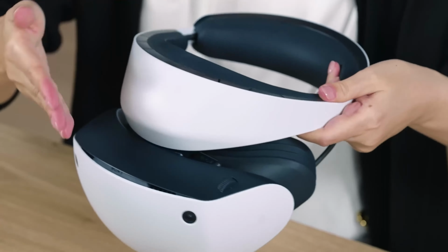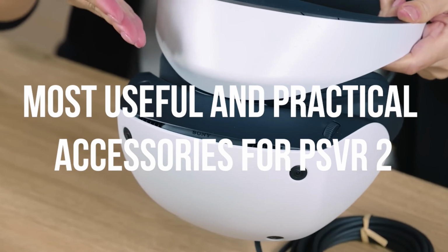And there you have it, the most useful and practical accessories for PSVR2.